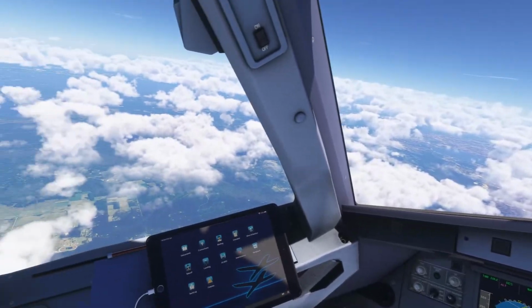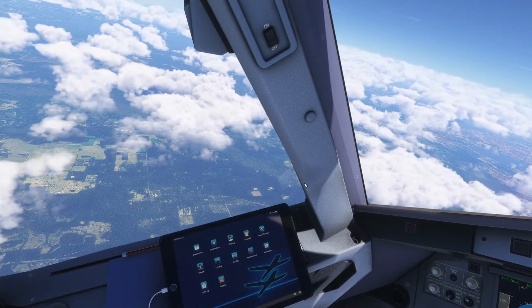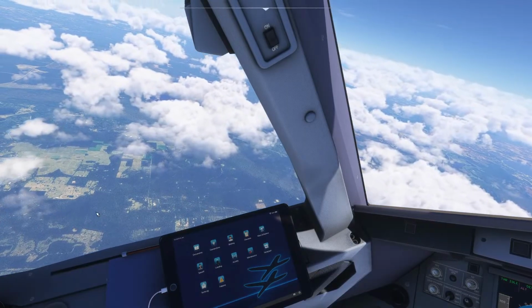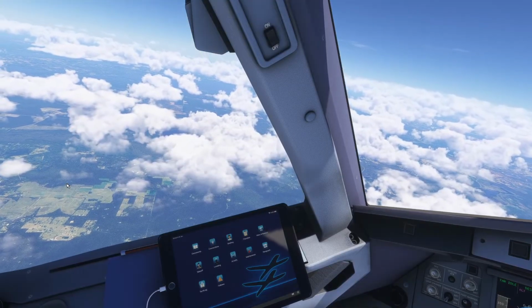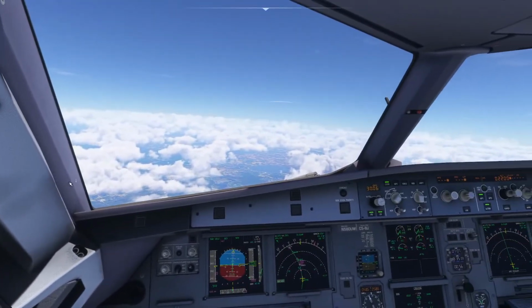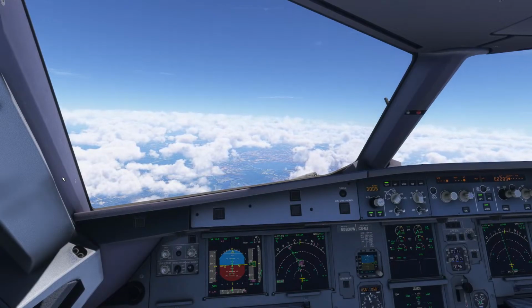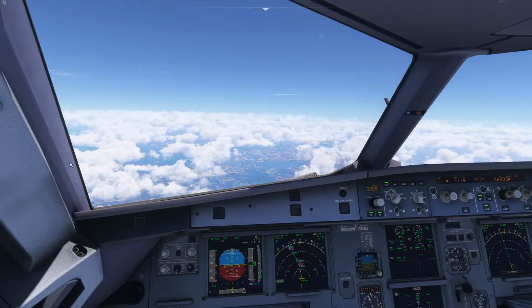Here's our turn. And beautiful, again, scenery in Microsoft Flight Sim 2024. Again, some areas look nicer than others. I found that once you are closer to the ground, it looks even better. But definitely improvement from the previous versions. So I do like after Sim Update 2, a lot of things have been fixed and look better.